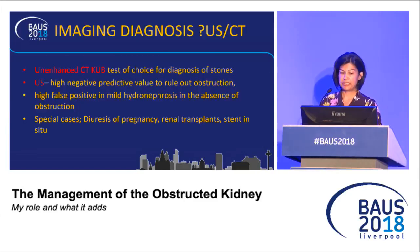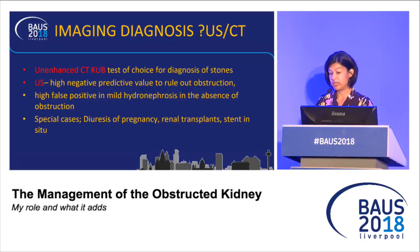Regarding the imaging diagnosis, ultrasound is first line, it's readily available, and it has a high negative predictive value for ruling out obstruction if there's no hydronephrosis on the scan. It is important to bear in mind it also has a high false positive rate for mild hydronephrosis in the absence of obstruction. Examples of this are diuresis of pregnancy. It's not uncommon to get a mild hydronephrosis which is unchanged on serial scans in renal transplants, and sometimes when stents are in situ. And low-dose CT-KUB is the test of choice for urinary tract calculi.